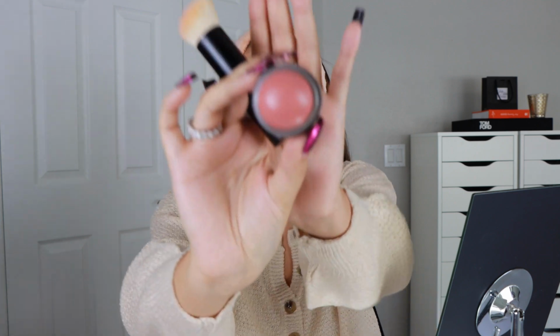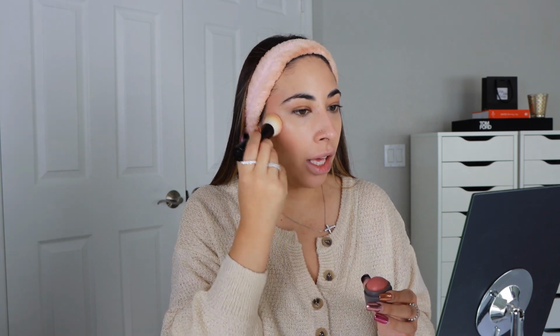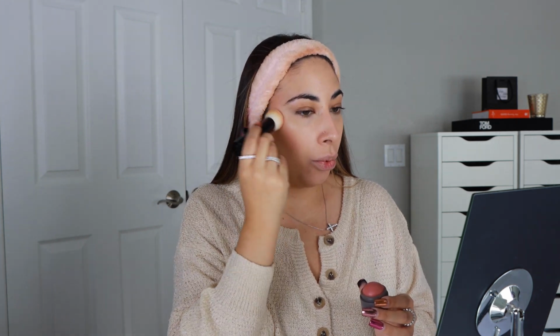But I have to say this blush color is really beautiful. It's Beverly Hills, and I don't know if I showed you guys up close, but this is what it looks like. Again, even for being a cream product, it doesn't feel overly creamy, overly oily, and it's super easy to blend out. I love that it gives you that natural flush look. And it's just a really, really pretty color. I'm really liking it. And even on the monitor, it looks so natural, so beautiful.